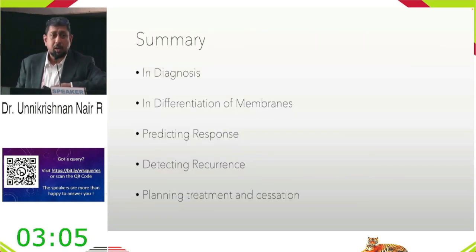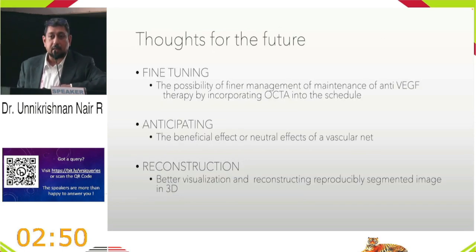So in summary, OCTA in AMD would help in diagnosis, obviously, and differentiation of membranes, because it could offer insight into predicting the response and how a recurrence could happen. But it could also help in planning treatment and assessing the cessation of treatment.